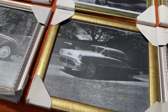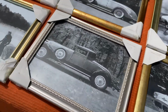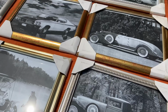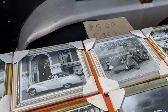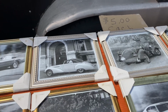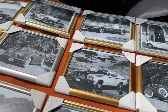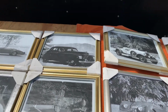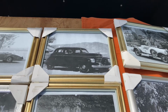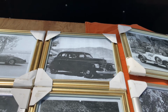And then someone had a whole bunch of different framed photos of old cars, which I loved so much. When I was looking at all of them, I was like, oh, I could make a whole gallery wall with these, but I don't actually have room for that. But I'm sure these were just prints, is what I'm guessing, and the frames didn't look like anything impressive at all. But it was still really cool just to look at all of the old cars and stuff. It was cool.